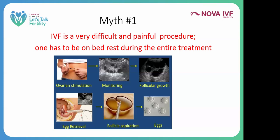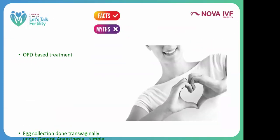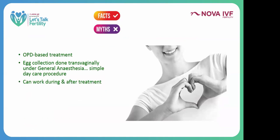The embryo transfer is completely painless. It doesn't require any anesthesia at all. So it is an OPD based treatment. It's done under general anesthesia.